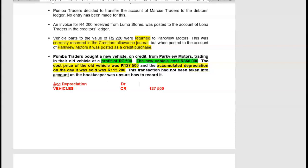And the accumulated depreciation of that asset, they also gave me that, was 115,200. So what do I do with the difference? The difference I'm going to take to my asset disposal account. And what does that amount actually represent? That amount represents the carrying value of the asset at the date of sale. So 127,500 less 115,200 gives me a carrying value of 12,300 at the date of sale.